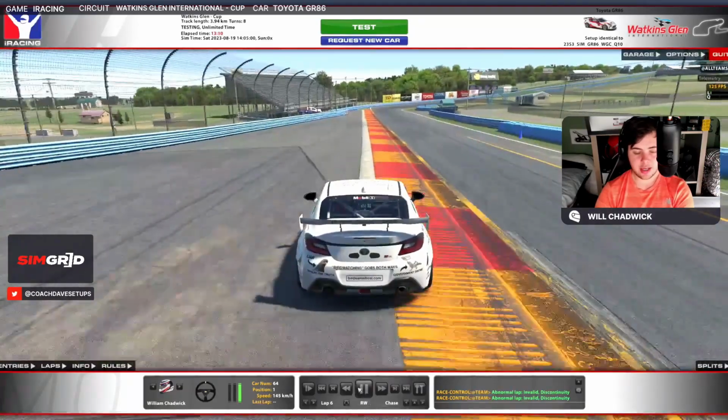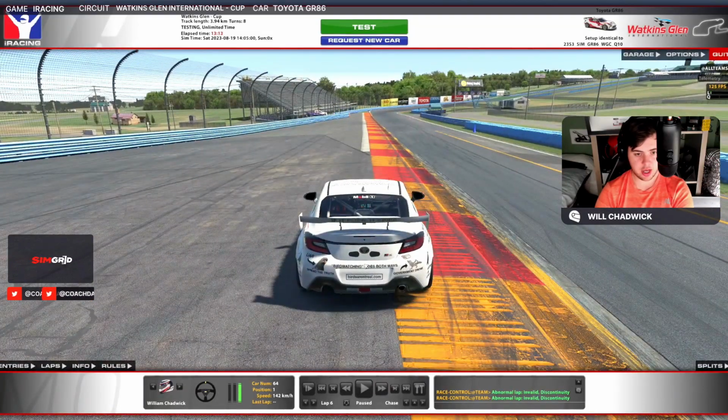In terms of track limits here, it's keeping 2 wheels on this curb, basically. That's as far as it goes. Pretty lenient, but it is easy to overstep it at times.